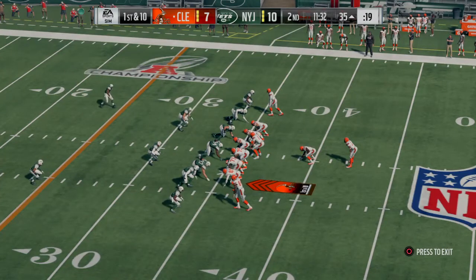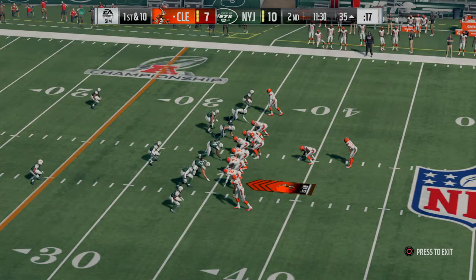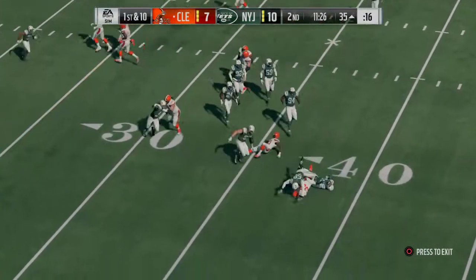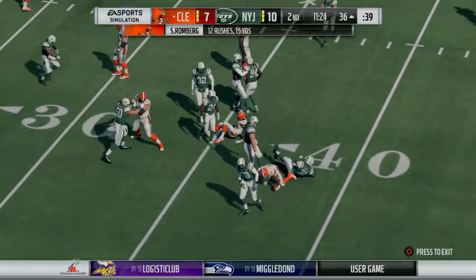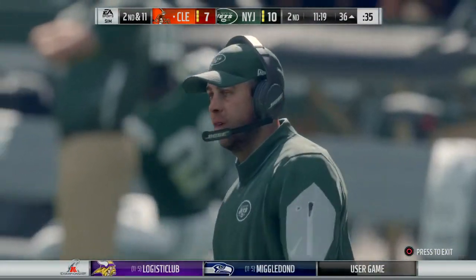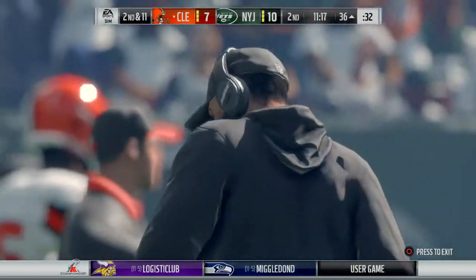Let's go. Blue 90. Blue 90. Now a handoff as they run left side. And that play went nowhere. Losing yardage. It'll be back at the 36. It's a loss of a yard there, and now second down.